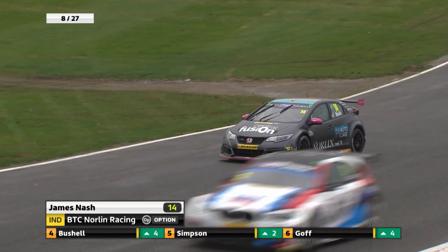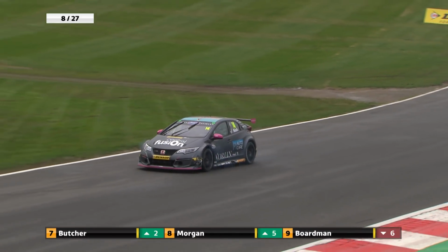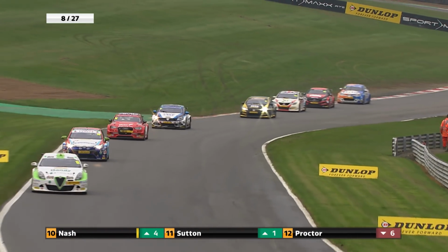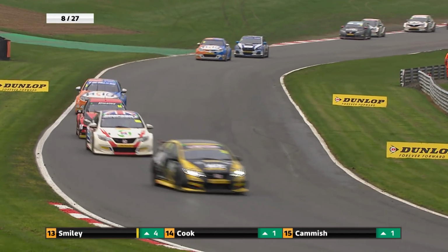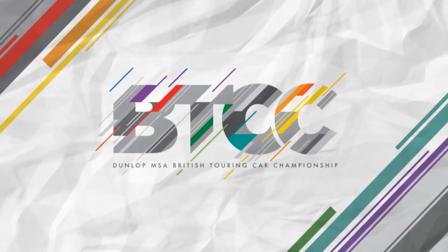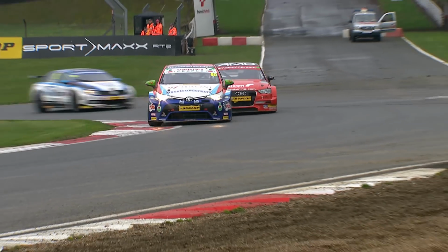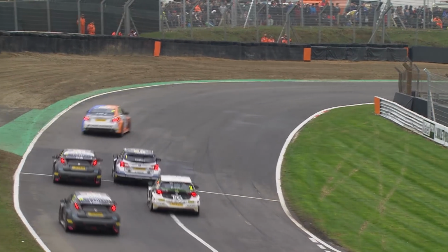That is James Nash, who is at the bottom of Paddock Hill, finds a gear and accelerates out of harm's way. Yeah, well, the two guys I said to watch out for, which was Ingram and Goff, are marching towards the front with their fairly light cars on soft tyres. And this was the beautiful move. That's the move that Bushell was trying to pull off on Aidan Moffat, but that's how it should be done.